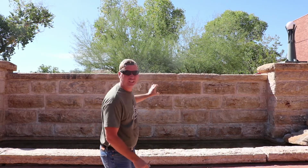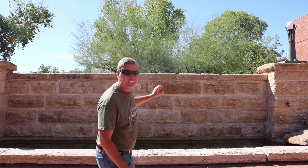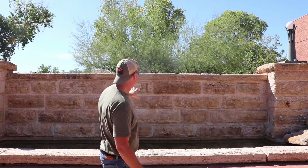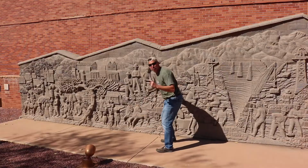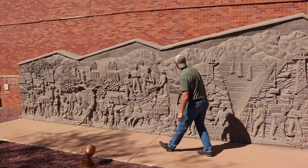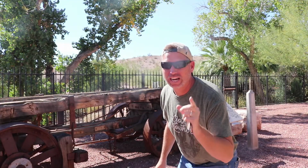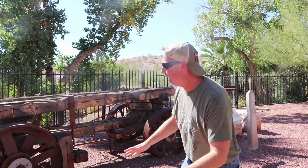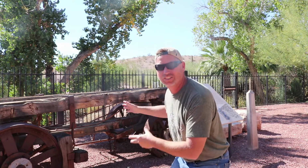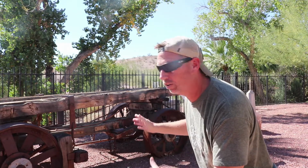These are hand-cut stones from the Roosevelt Dam that was finished in 1911. This is called the Roosevelt Terrace. Absolutely beautiful. Check out this awesome mural, all in stone right here. Built between 1903 and 1905, the Apache Trail was laid. And this is one of the wagons that was used in building and constructing the Apache Trail.